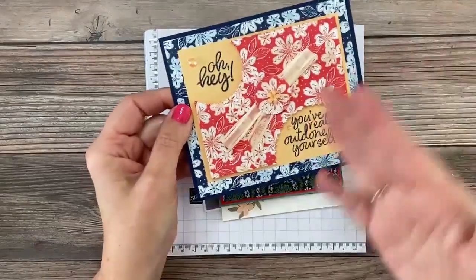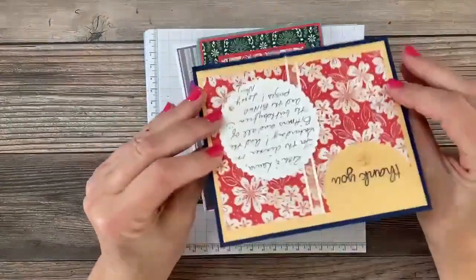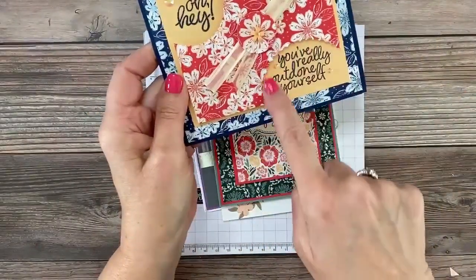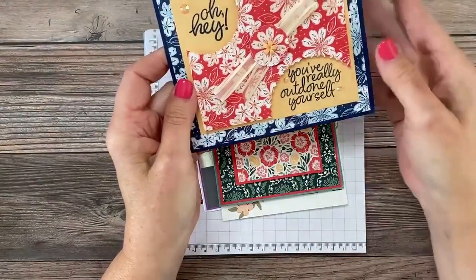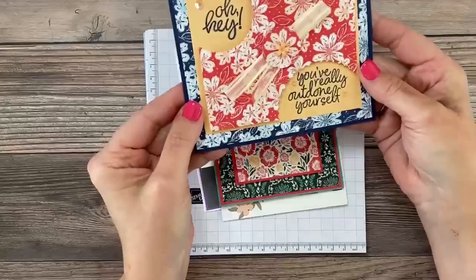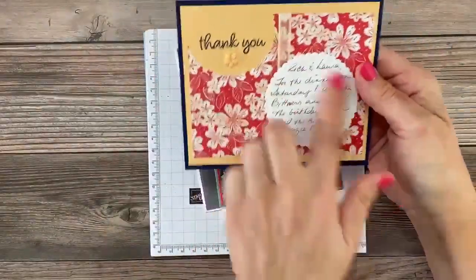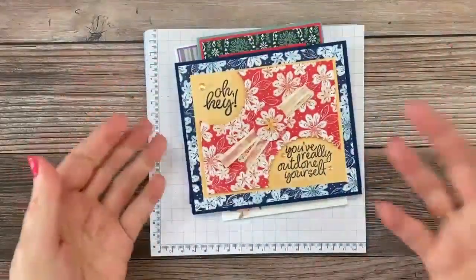But anyway, look at this cool card that Nancy sent me. It doesn't open. She wrote a message on the back and just used the layering circle dies, which are retiring. I don't know if they're available anymore or not, but she's so creative. I thought this was really fun. And you know, I liked the idea of just writing a note on the back. We don't always have to have a card that opens. That's kind of part of the fun, right?